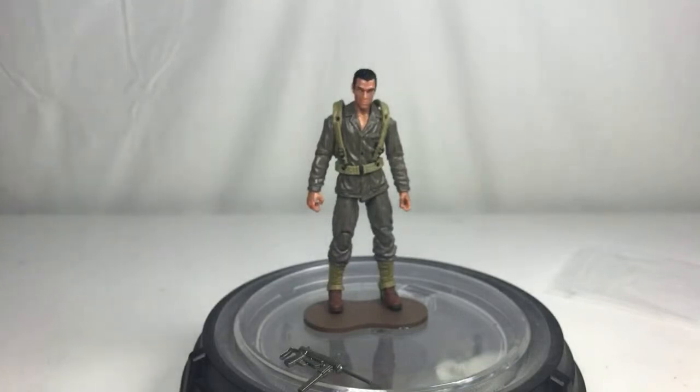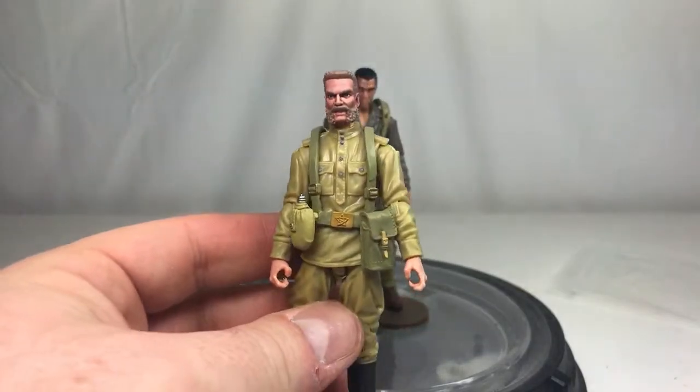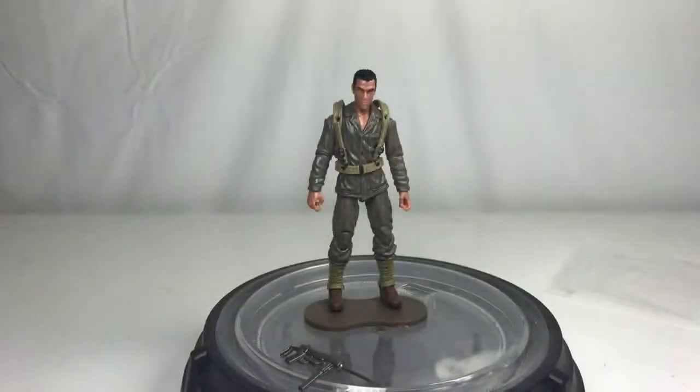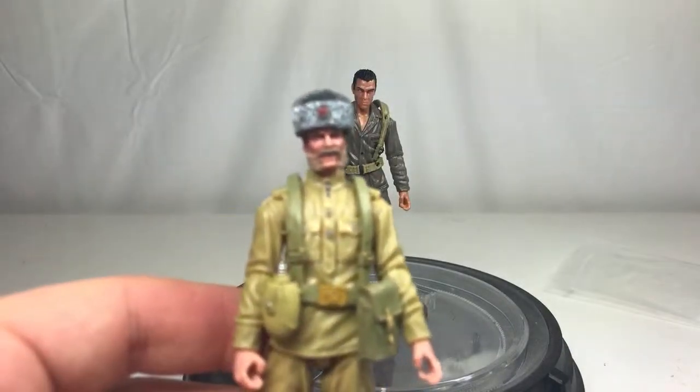Or if you want to give the Russian guy that head, you can go that route as well. Let's see what the Russian guy looks like with this custom head. Come on, buddy. Off with you. There you go. Russian guy with a hat on.